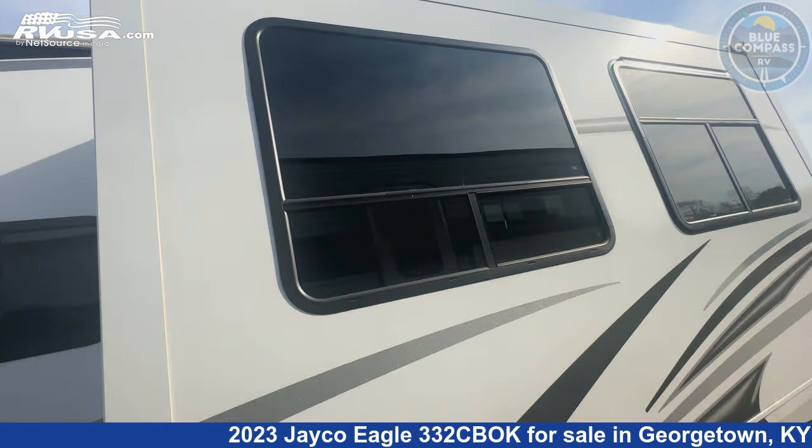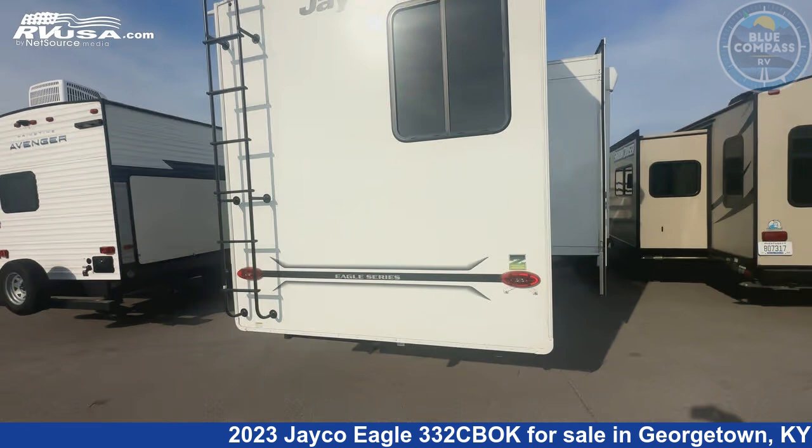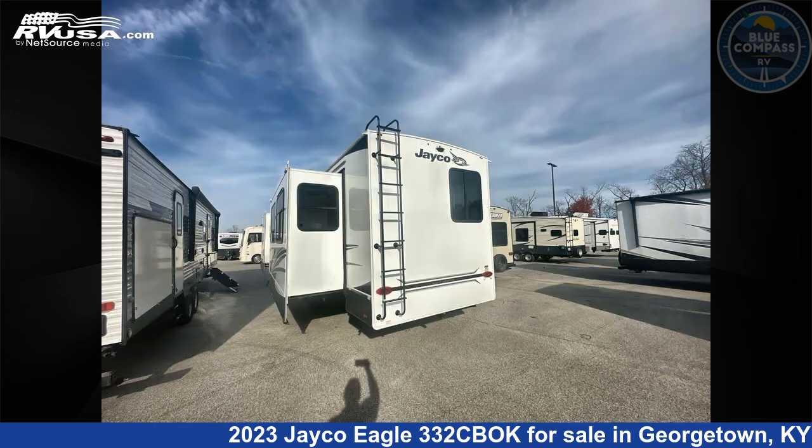This used Jayco is 40 feet 0 inches in length and features sleeps 4, slide-out, and 81 gallons fresh water capacity. The floor plan layout of this travel trailer features front bedroom, kitchen island, outdoor kitchen, rear kitchen.